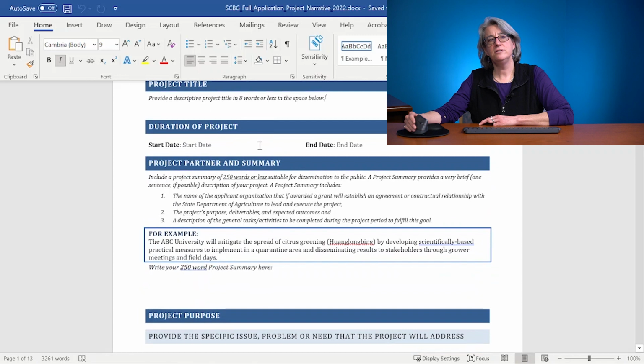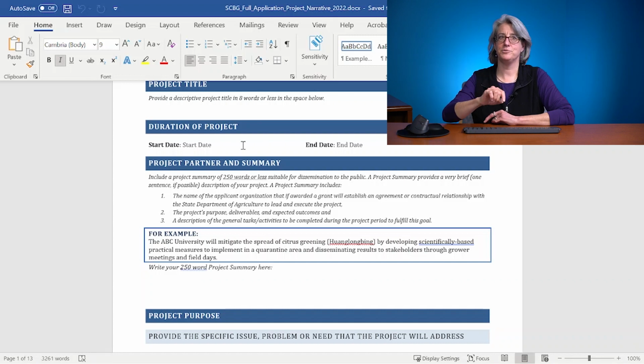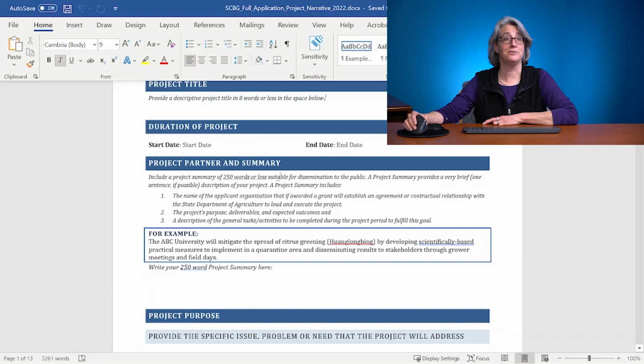Duration of the project, the start date, can't be before and needs to be after September 30th, 2022. That's the earliest the funds would be released to us from USDA. End date can be September 29th, 2025, or any time earlier than that. I would just recommend that most projects seem to do well under this program given 2 years or 3 years' time. So this is designed to be a little more substantial project than a 1 year. But if you have a 1 year project, fantastic. We want to hear your idea.